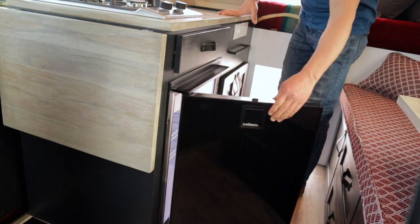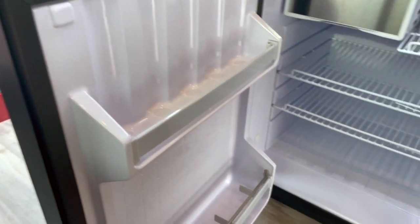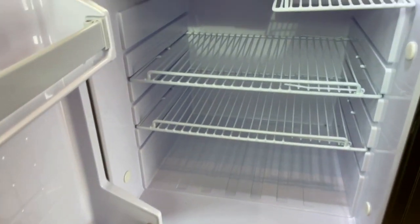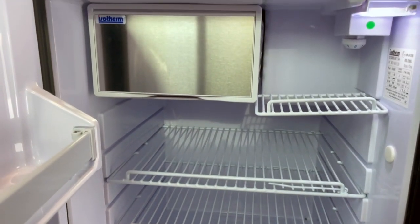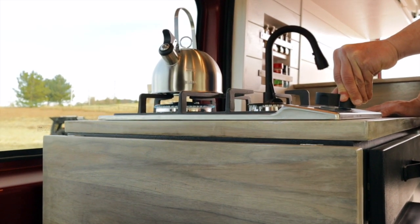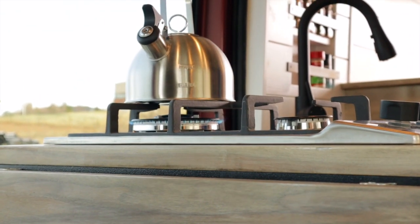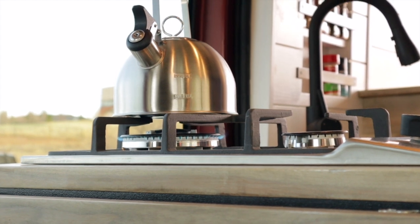Sangria has an Isotherm Cruise 85 fridge, which is about 3 cubic feet. This provides plenty of space for a good week's worth of food and drinks. The 2-burner gas stove is thoughtfully located by the sliding door, and with the 2 burners allows you the feeling of being home just on the road.